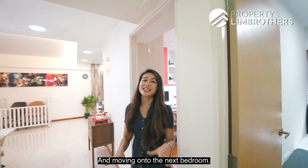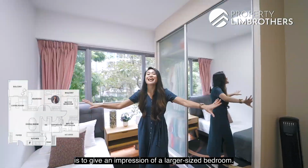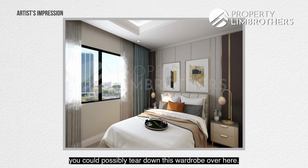And moving on to the next bedroom, this has been smartly installed with a mirror sliding door. It's to give an impression of a larger size bedroom. We have a single size bed, but if you wish to put in a queen size bed, you could possibly tear down this wardrobe over here.